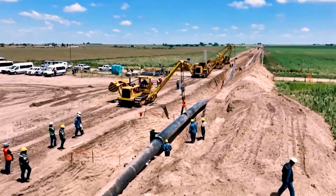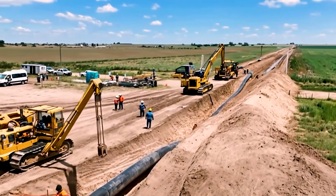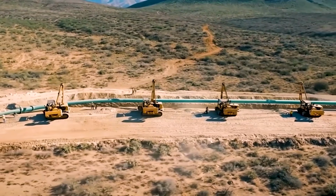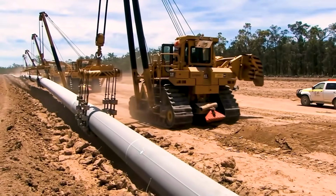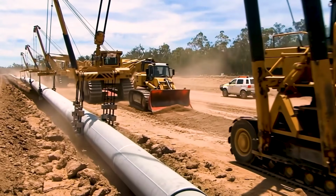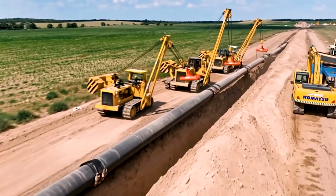When the position is verified, the pipe is lowered gradually, centimeter by centimeter, until it lies exactly in the center of the trench on the prepared base. Throughout the process, surveyors monitor elevation marks, straightness, and the natural curvature of the pipe to eliminate internal stresses. This method ensures fast, controlled, and exceptionally precise laying, ideally suited for extended desert routes.